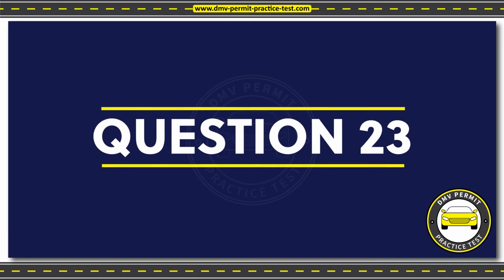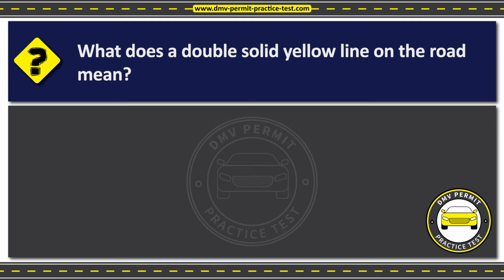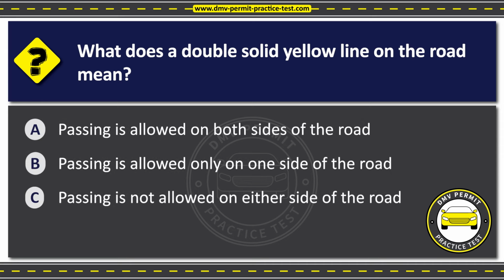Question 23. What does a double solid yellow line on the road mean? Option A. Passing is allowed on both sides of the road. Option B. Passing is allowed only on one side of the road. Option C. Passing is not allowed on either side of the road. The correct answer is Option C. Passing is not allowed on either side of the road. A double yellow line on the road is used to mark the center line on two-way roads where it is not safe to pass.